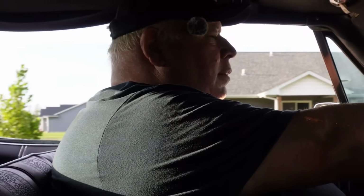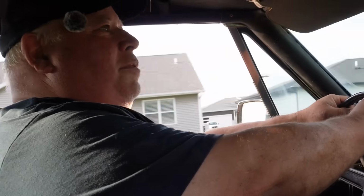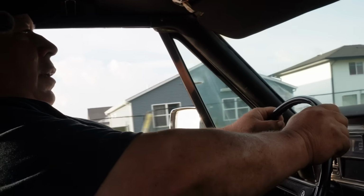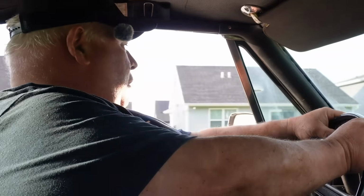There's second gear. Let's see if we got a third gear. There's third gear. We got all the gears, Richie. What do you think? Heck yeah. All right. Well, it goes straight down the road. First time on the road in over 35 years.